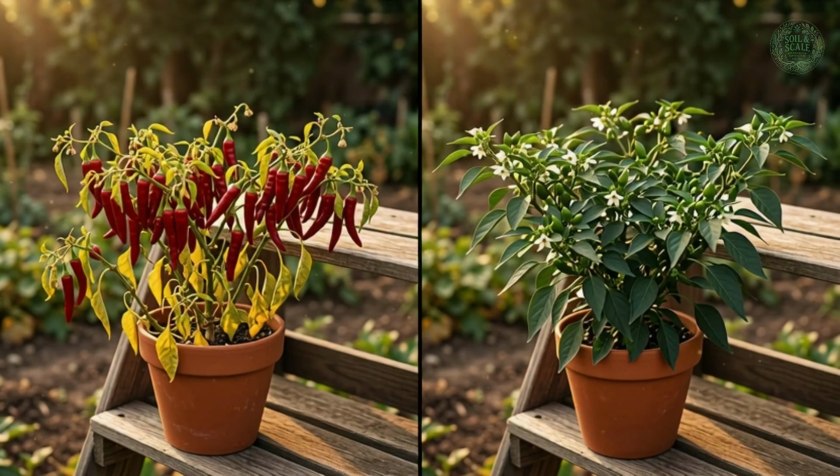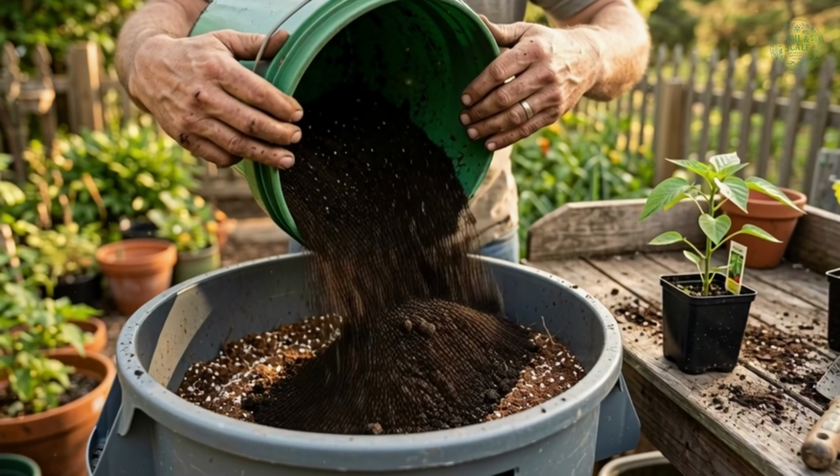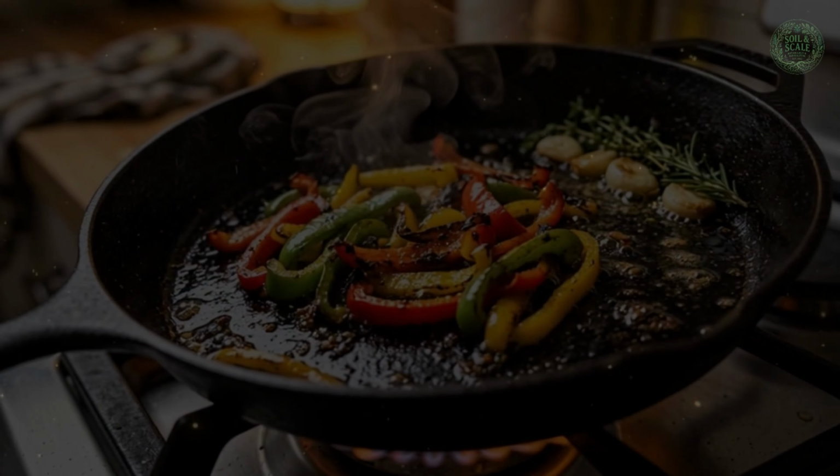One thing worth mentioning, peppers feed heavier than the other plants we've talked about. Mix compost into your soil when you plant, and add a simple organic fertilizer every few weeks during peak season. It's a small effort that pays back in a big way.